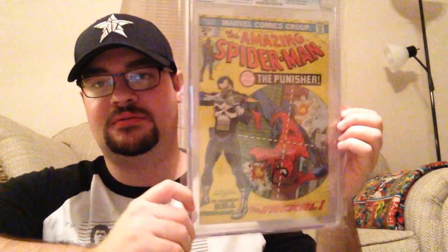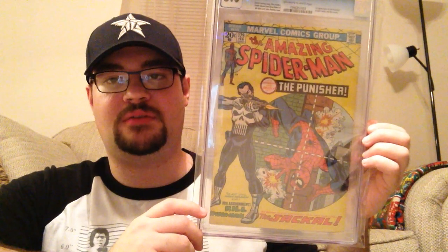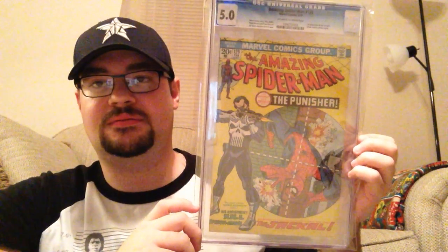And last but not least is a book that probably should be higher grade than it is. If it had a pressing and a cleaning, I think I could get a higher grade on it. But it is issue number 129 of Amazing Spider-Man, first appearance of the Punisher. And you gotta love that cover. That's an awesome cover. Punisher getting his sights on Spider-Man. This is a great copy of it. Again, if I did a pressing and a cleaning, I think it'd be higher grade. I might have to do that sometime. But yeah, great cover. So that's 19 of them.